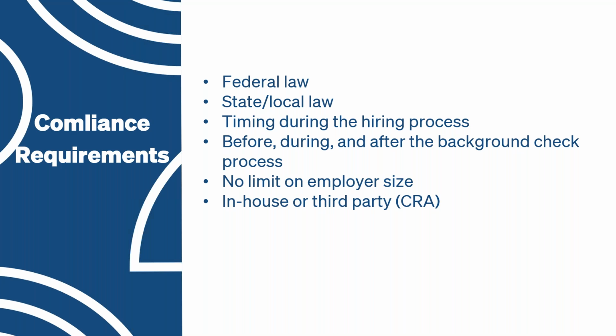These laws, there is no limit on employer size. Some federal laws and state laws apply to employers of a certain size. These background check laws that we are speaking about today apply to employers of any size. If you've got one or more employees, these laws will apply to you. And there are compliance requirements whether you are performing your own in-house background check or whether you are using a third-party CRA.